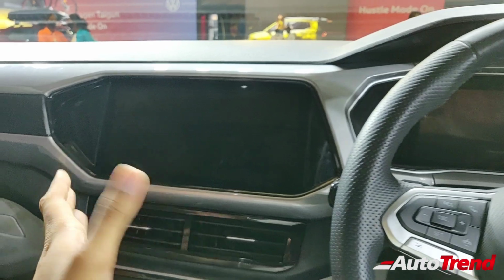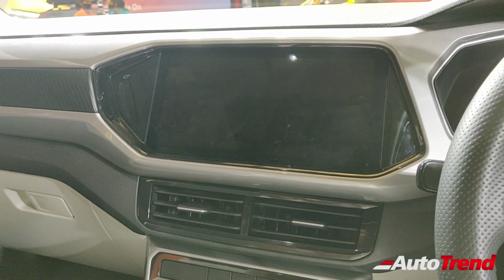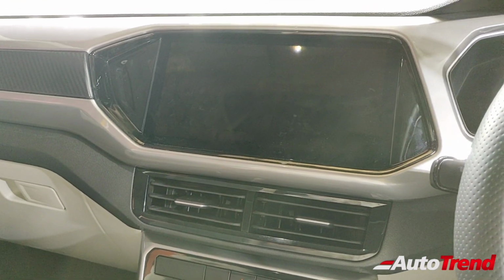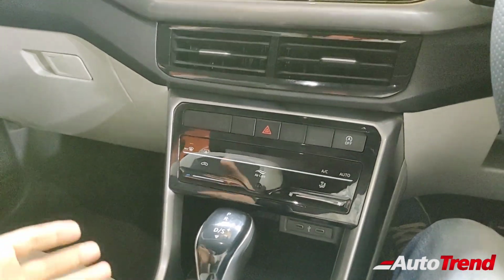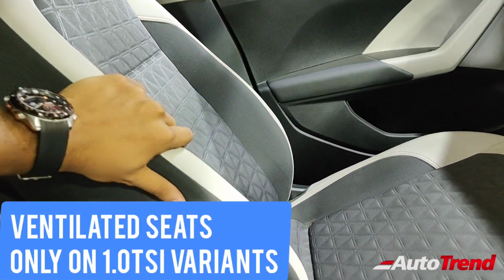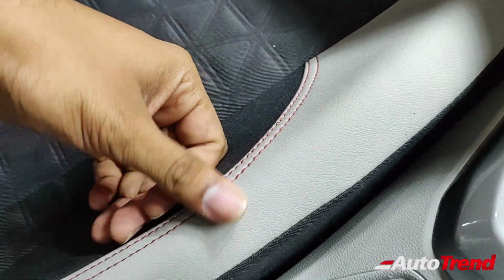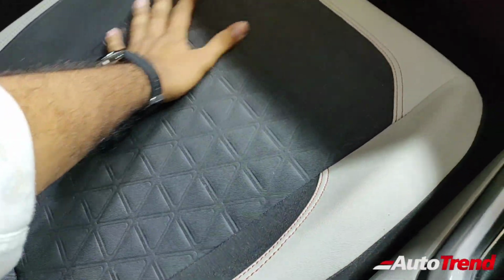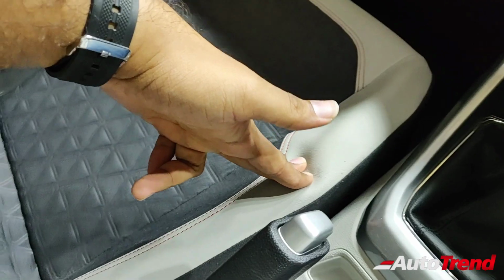Coming to this center console, you get to see the very same large 10-inch touchscreen system, which is going to offer Android Auto, Apple CarPlay, along with connected car features and a reverse parking camera from the mid-spec variant itself. That said, this GT variant does not offer ventilated seats or full leather upholstery. You can see that the seats are a mix of leatherette upholstery and fabric finish. The center part, the black part over here, is fabric, whereas the white areas are of artificial leather.